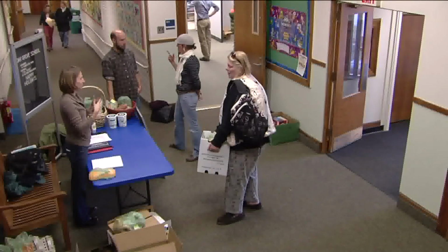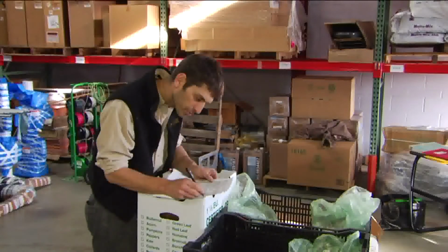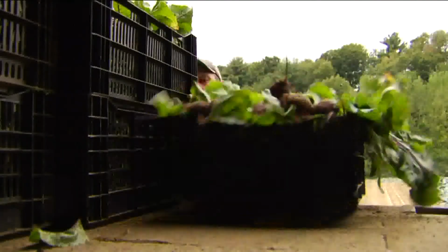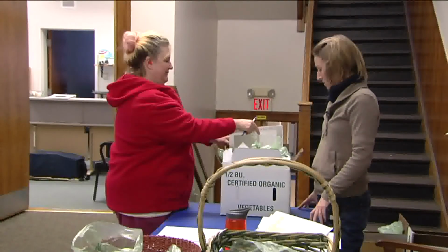So if you realize that you have a choice as to where you're going to buy your food, that is huge, and it's very empowering. And so I think it's both educational, and it's also helping people to realize the choices that they do have. The Windham Farm and Food Network prides itself on choice, from the farmers to the organizers to the participants. Choice is the deciding factor in how this community supports, interacts, and cares for one another.